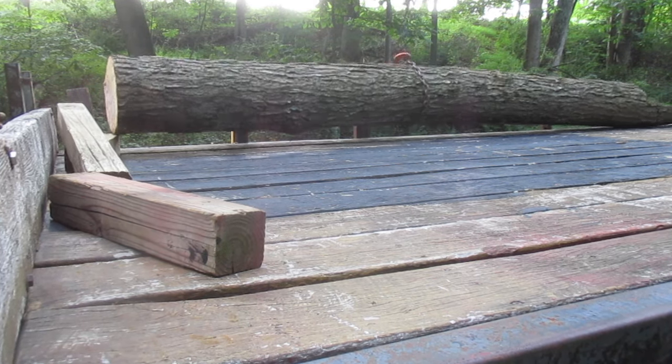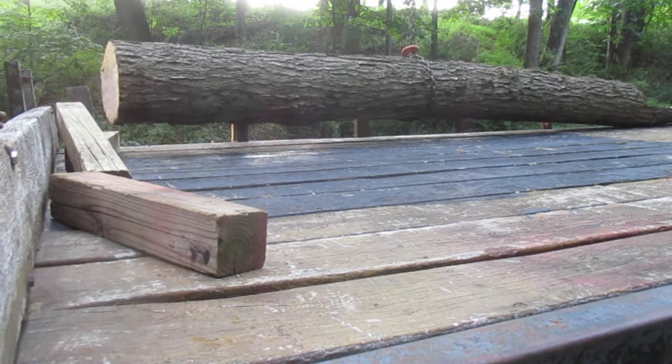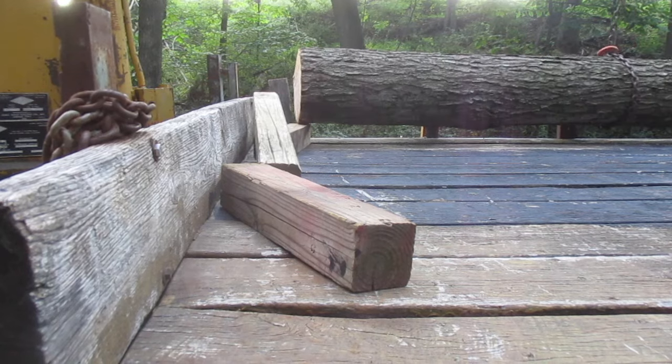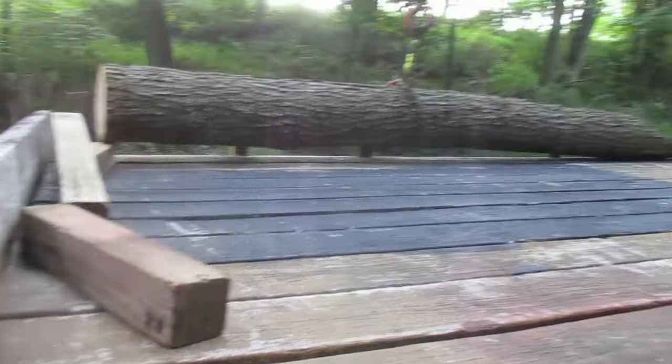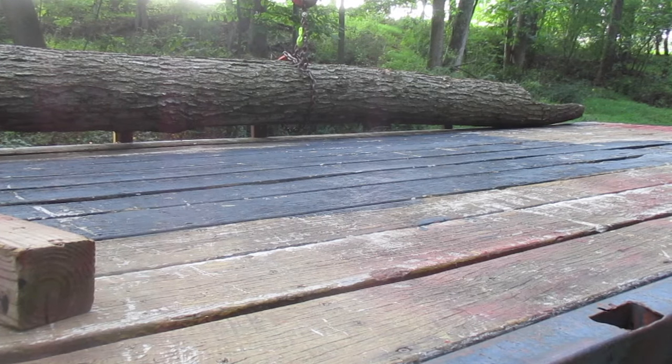Oh, it's sitting on a... I got a 4x4 over there it's sitting on. Well, that'd be all right. Then I can get it off easier. Probably should have put them down. I grabbed everything real quick and I didn't put them down.